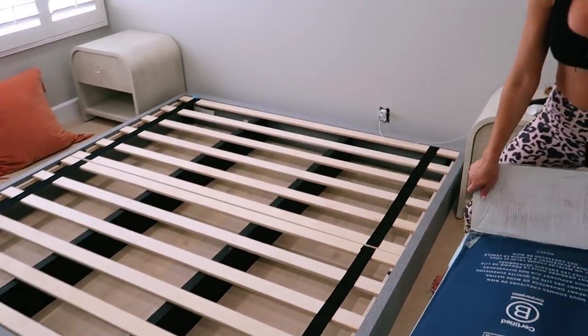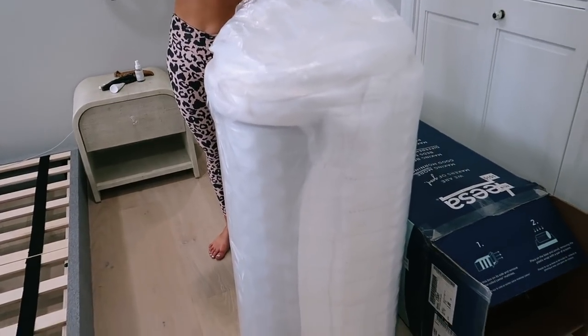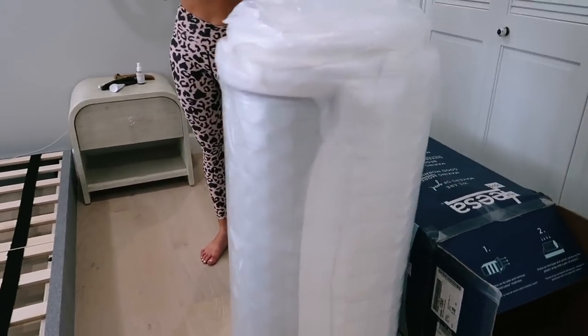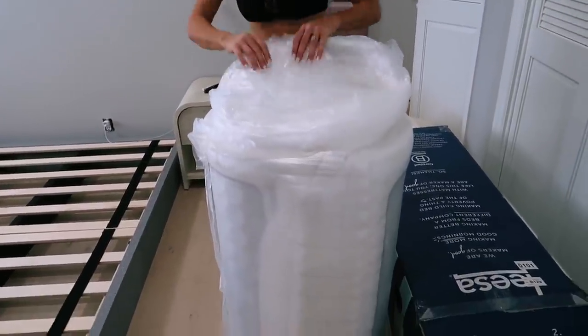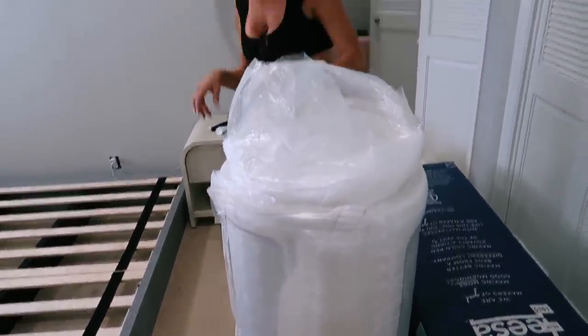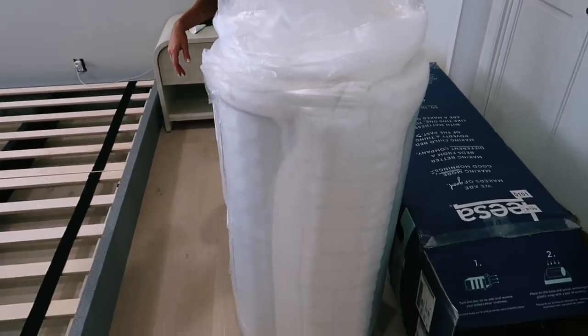Let's go. I knew it was in a box, but I logically can't figure out how this turns into a bed. It's gonna be like one of those little sponge things that you put in water and then it just grows. Yeah. Same.